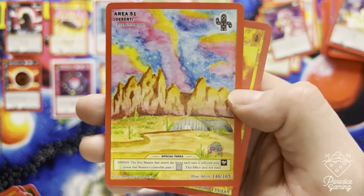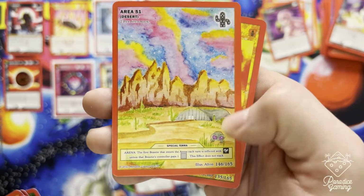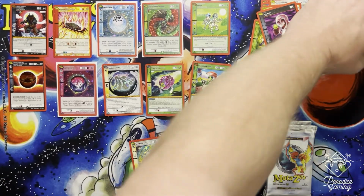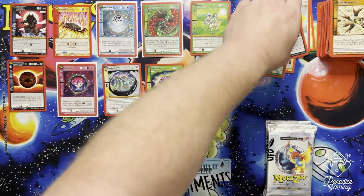Area 51. That's beautiful. Love the sky. Got a little alien, I think, right there. Awesome. Play more. So cleaned up a little bit.